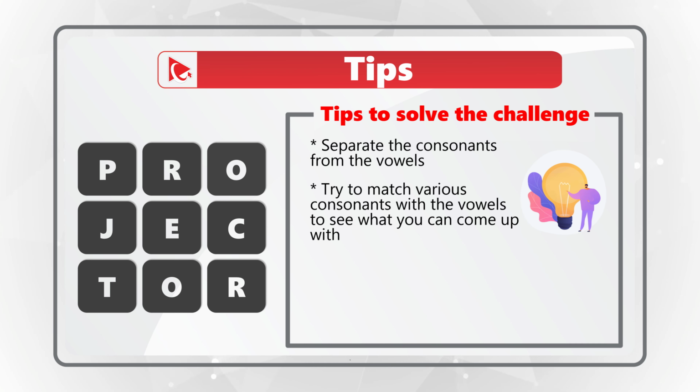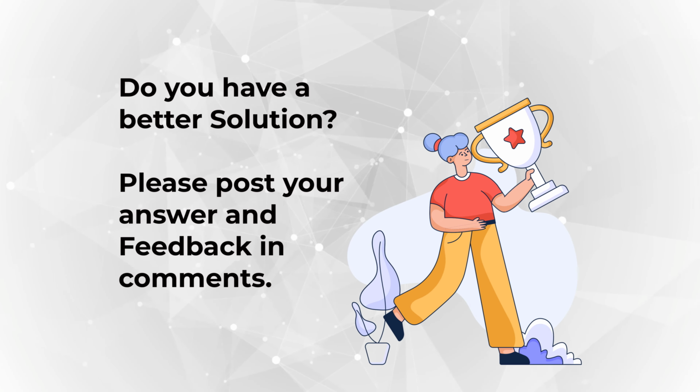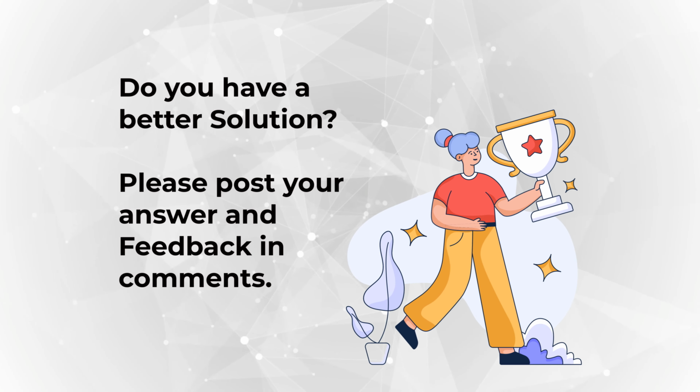Another idea might be to boost your vocabulary. You can read more or try to play these types of games and practice on pen and paper during the test to create a list of possible combinations until you come up with the right solution. Hopefully these tips are helpful and allow you to do better on your next test.